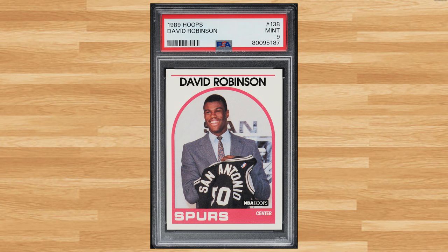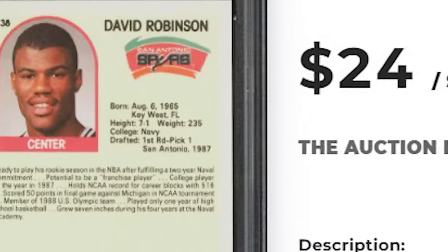And David Robinson makes another appearance on today's list to kick off the top 20 with his 1989 Hoops rookie, card number 138. This was a PSA 9 and it sold for $24 even.